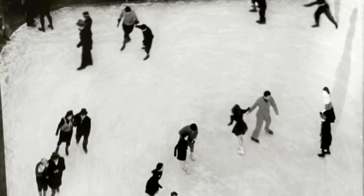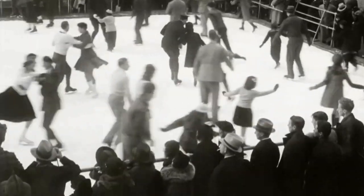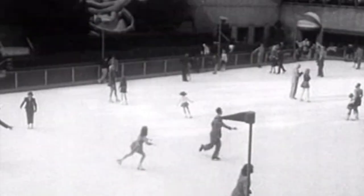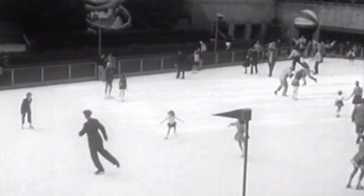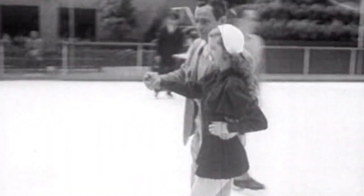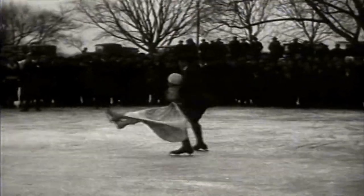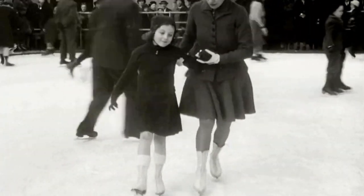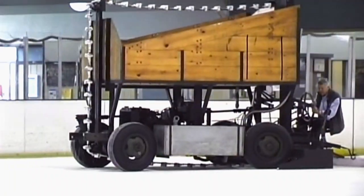Ice skating's been a popular pastime for centuries. The world's oldest ice skate is over 5,000 years old. It was found at the bottom of a lake, so I guess it's also evidence of the world's oldest ice skating accident. Almost as soon as the first artificial rink opened in London in 1876, they discovered a problem. It didn't take long for skaters to carve up the surface, and it could take an hour to resurface a rink. And that's where this machine came in.